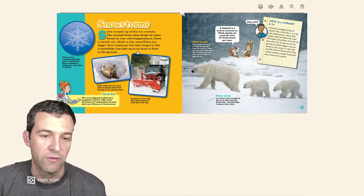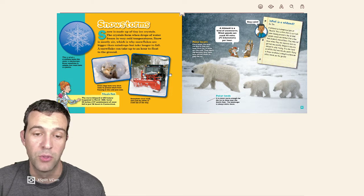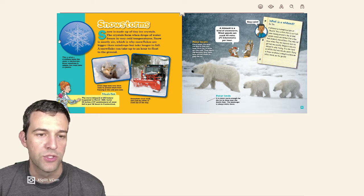Arctic dogs have thick coats to protect them from freezing in the cold and snow. Snow plows clear roads and push big drifts of snow out of the way. And this is what a snowflake looks like under a microscope. Every snowflake is unique, but most have 6 points.